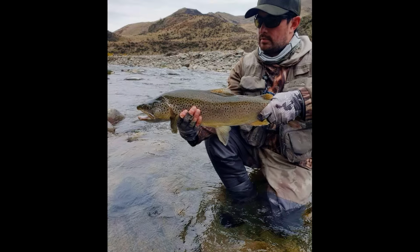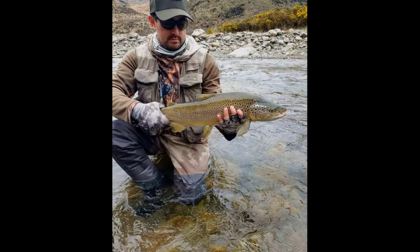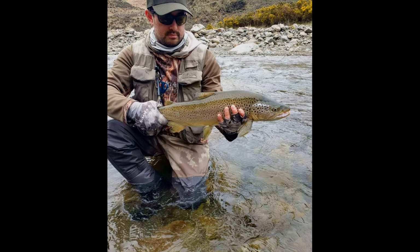Had the camera fully zoomed in. I had it on zoom when I was taking some shots when I jumped out of the truck this morning, and unfortunately I didn't have it zoomed out, something I should have checked before I lined the fish up. But I've got a photo, at least I've got something to show for it, a beautiful brownie of 6 pound, great condition, so I'm a happy man.